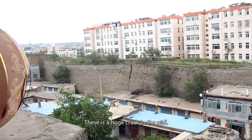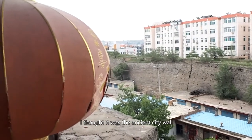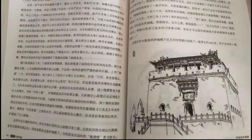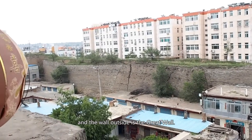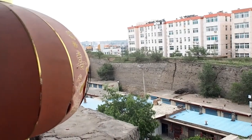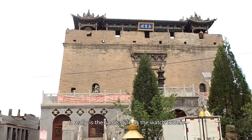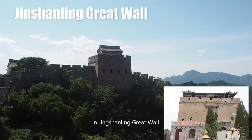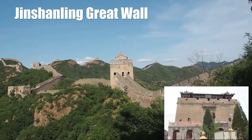There is a huge crack in the wall. I thought it was the ancient city wall until I read this. This temple was actually a watchtower, and the wall outside is the Great Wall. Surprise! Now look at this temple again. It really is the same style as the watchtowers in Jinshanling Great Wall. It is even bigger than them.